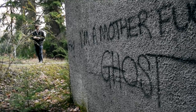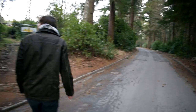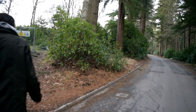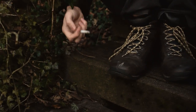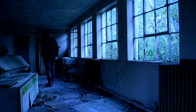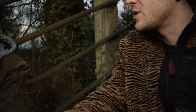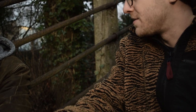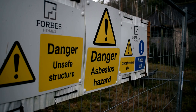Yeah, Glenady was pretty special. Glenady is a gigantic old hospital on a hill up above Bankery, and I think it started out as a sanatorium and a hotel and a rehabilitation centre for troops back in the Second World War, and it was a gigantic wooden, very intricate building.